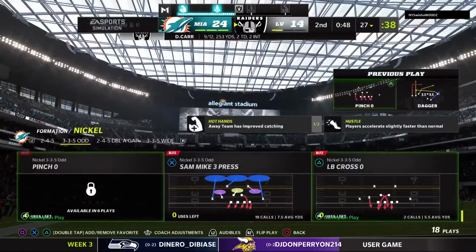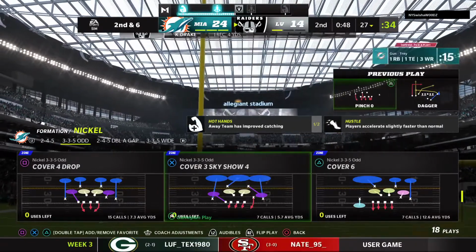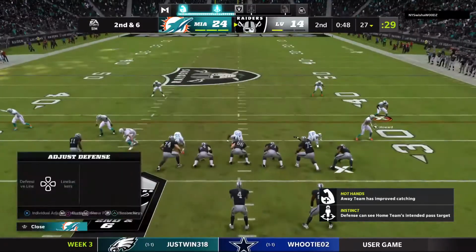And he'll get this up past the 25 before he's out of bounds. They'll contain him to just 4. 2nd down. It's now 2nd and 6. We got to get to the ball, team. We got to get to the ball.